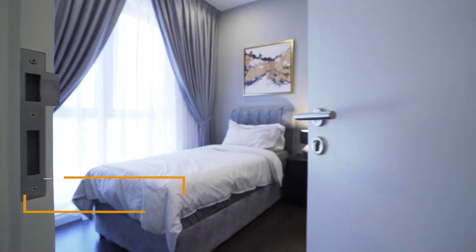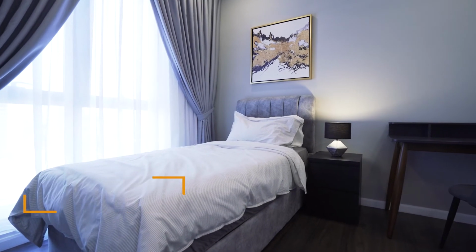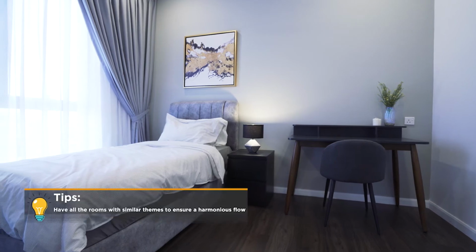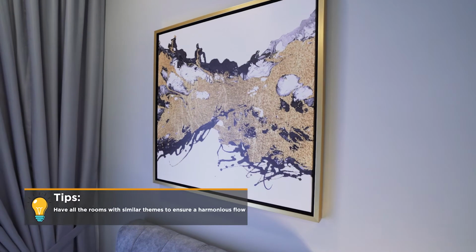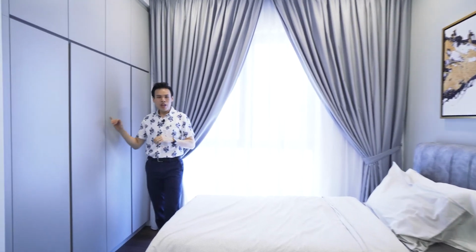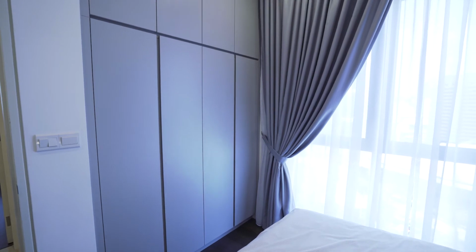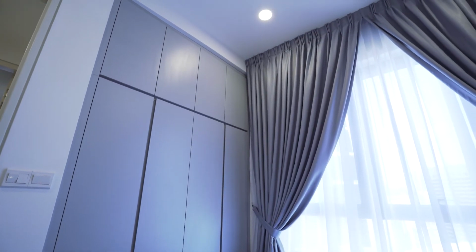And once you exit the master bedroom, opposite the master bedroom is bedroom 1. And in bedroom 1 here, you can see the modern luxury concept and the gray color palette continue into this room. And for this feature wall here, we put in a gray colored wall as well, with a feature wall art right there. So that's the feature wall. And again, on my right here, you have the built-in wardrobe. And like I mentioned, a built-in wardrobe really is a lot more practical and you can maximize the storage space.